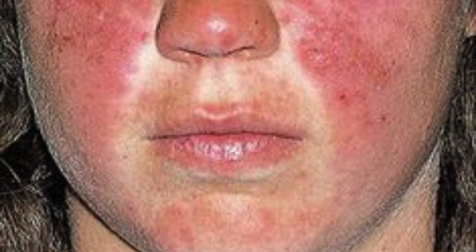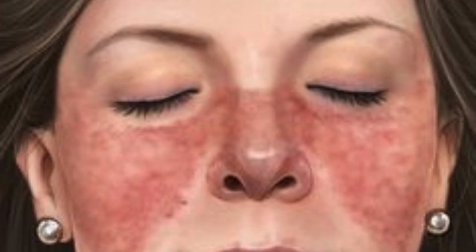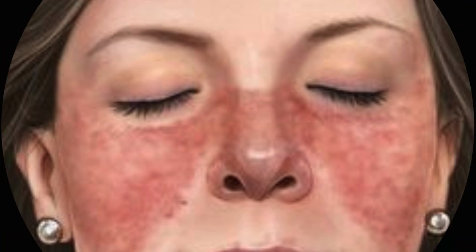Now, the thing about this rash is that it can be triggered or worsened by sun exposure, which is why many people with lupus find themselves avoiding the sun as much as possible. If you notice any unusual rashes on your face that appear out of nowhere or worsen after being outside, don't ignore them, especially if you also have other symptoms like fatigue or joint pain.